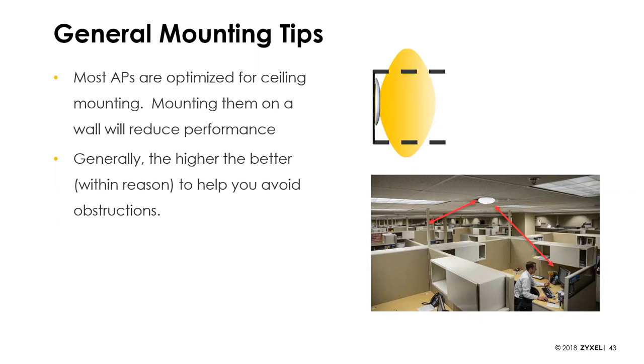And within reason, mount the access point as high up as possible. The reason for that is you don't want the signal to have to penetrate people, walls, cubicles, things like that. So by mounting it higher, you generally have a much more direct route from the client device to the access point with a lot less obstruction that'll degrade the signal.